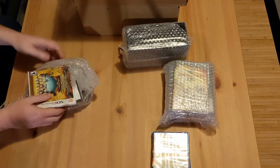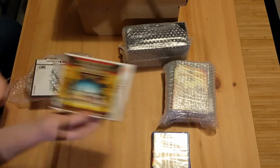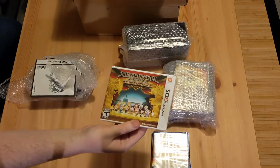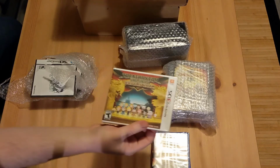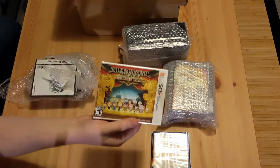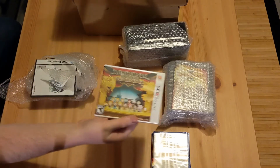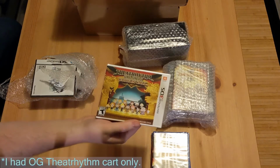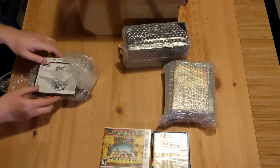Did I get 2 copies of this? I might not have gotten 2 copies of this, but it might be somewhere else. Theatrhythm Final Fantasy Curtain Call. Very nice. Just another one that was like, I think this was like $6. So to get a sealed copy is amazing. I think I have a copy that I bought for like $3 or $4, just the cartridge. But wanted a sealed copy, so that was cool.